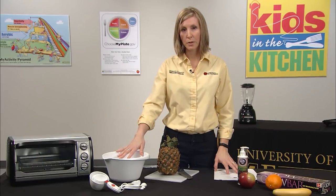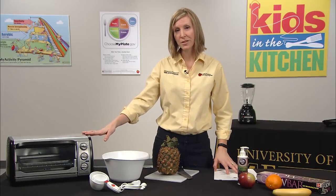So the pocket fruit pies uses whole wheat tortillas. You're gonna fill them with a filling that you measure and stir together in your bowl, and then you're gonna toast them in the toaster oven.